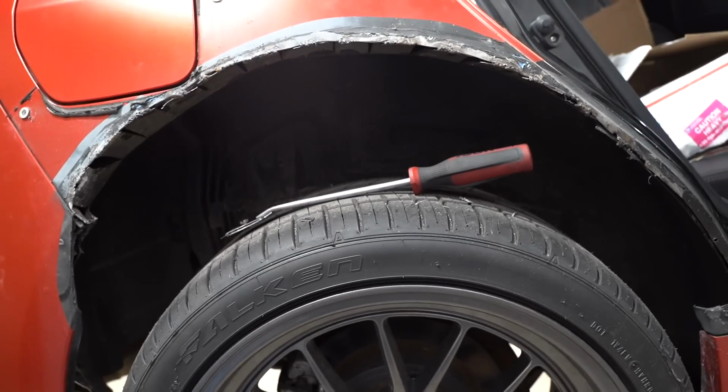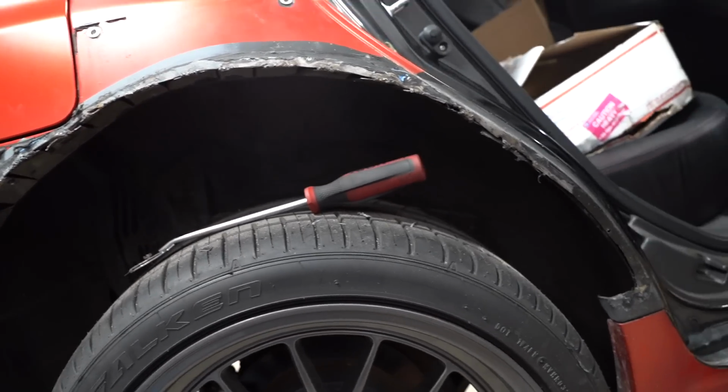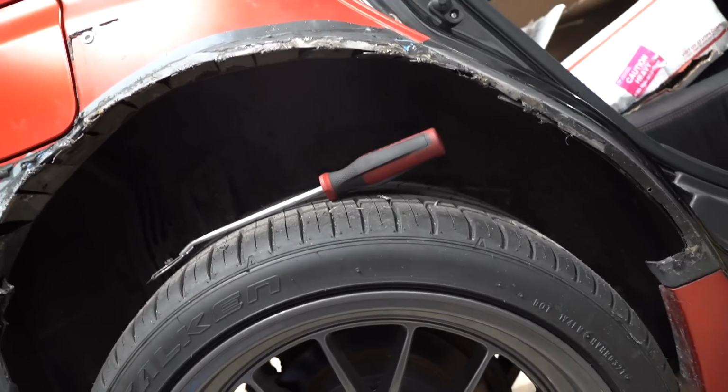Overall, disappointed, obviously, that we're gonna have to do a ton of work to get this kit to fit right. But let's look at the plus sides, all right? We have the wide body kit. Obviously, I've seen that comment many times, are you gonna go back to a stock body? It's impossible to go back to a stock body, as you guys can see. So no, we're not going back to a stock body.